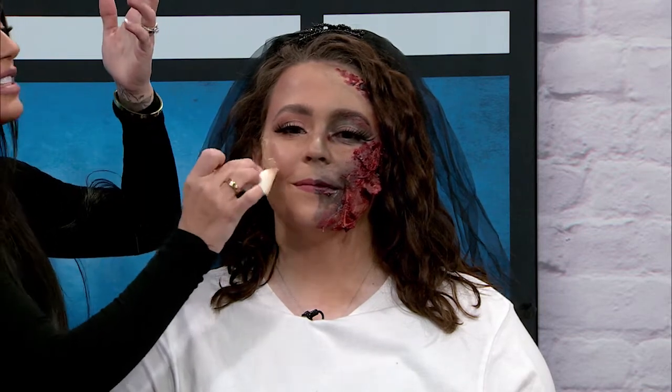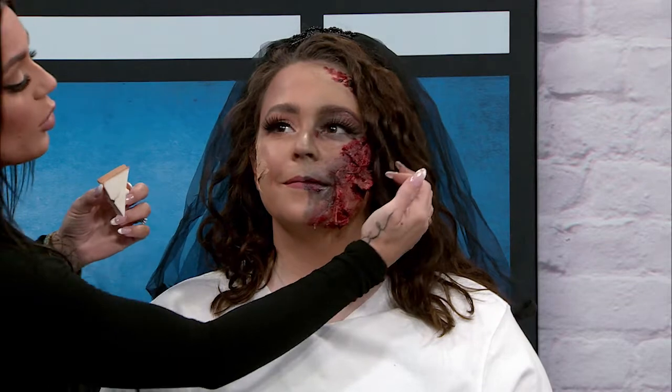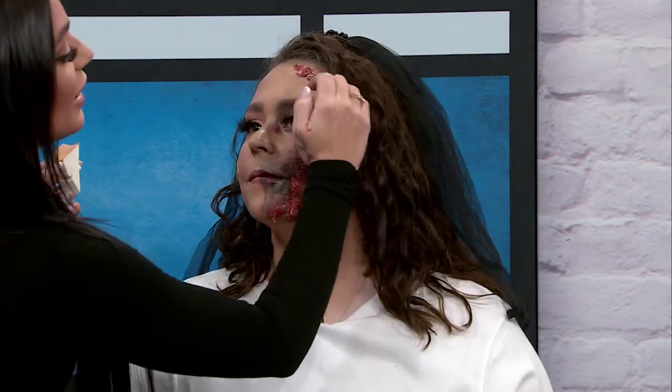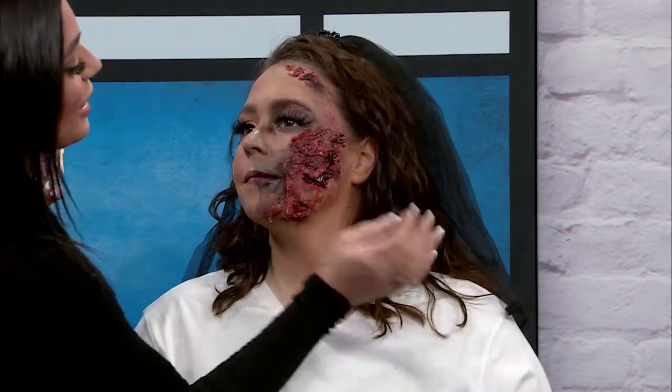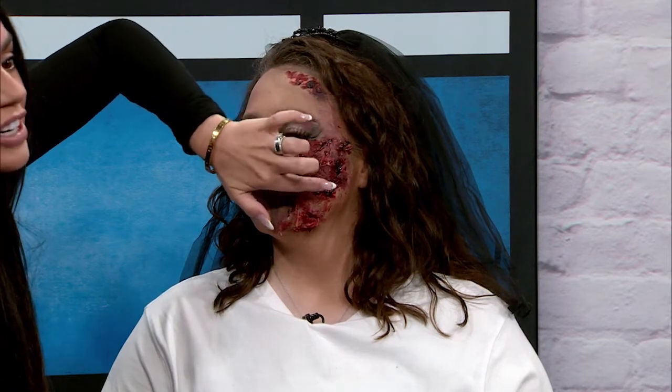And again, like I said, you're gonna get some that falls, but depending on how gory you want this, you could keep layering. So as you can see over here, let's show that off. Let's get right on in there. Kids, this is just pretend. So as you can see, it almost looks like skin flaps here.